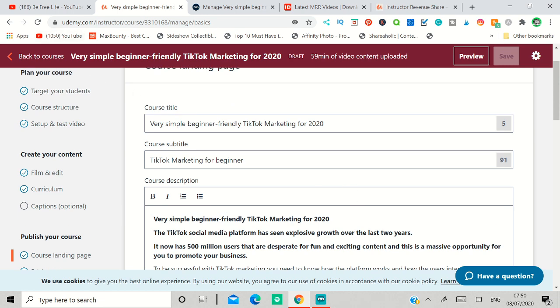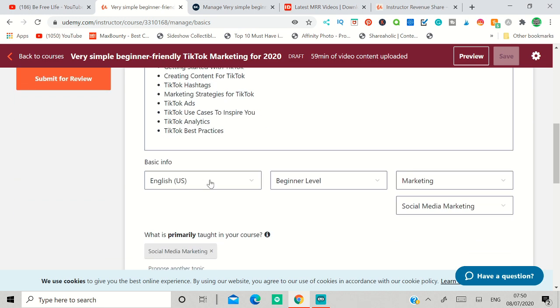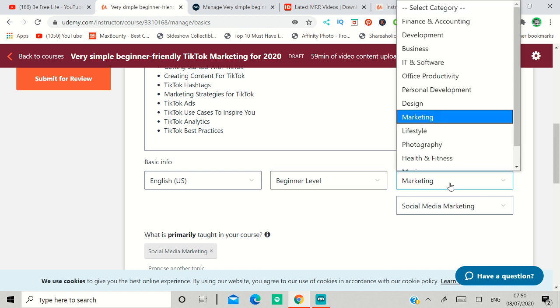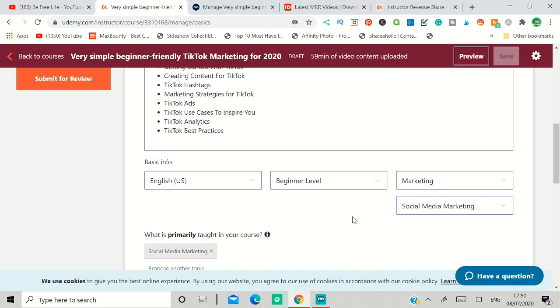First you need to put the title, that's necessary, and the course subtitle. You can put the same thing, or you can shorten the wording and put it there. For the course description, you can just copy that from your PLR website. Then basic information with the language and beginner level. The category is marketing, and inside marketing the subcategory is called social media marketing.